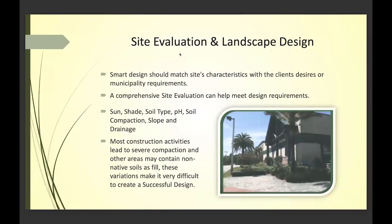One of the things that always happens later on in the project is that due to the construction activities, you're going to get severe compaction, and you're going to end up potentially with non-native soils as fill, which makes it very difficult then to create the design, only because certain plant materials are going to adhere to it better than others.